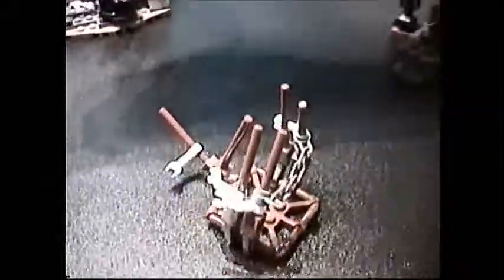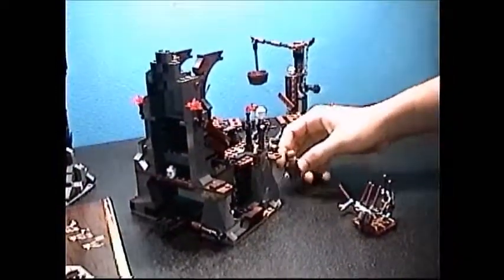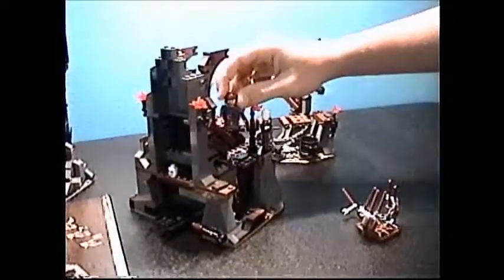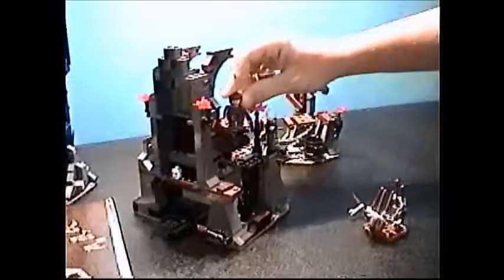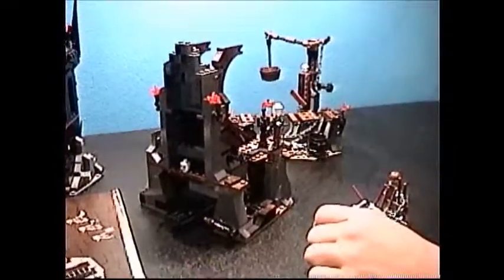It's composed of some sticks. Compare the size of this to a dwarf minifigure. He's dwarfed by it, and he's also dwarfed by the throne there. And then let's go ahead and compare it to the other ones.